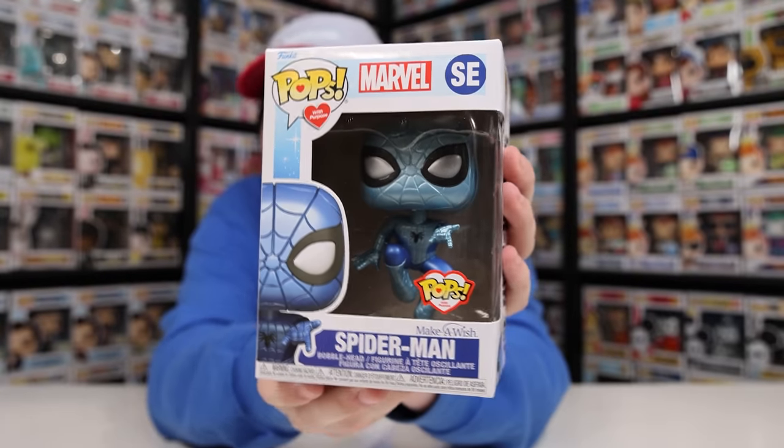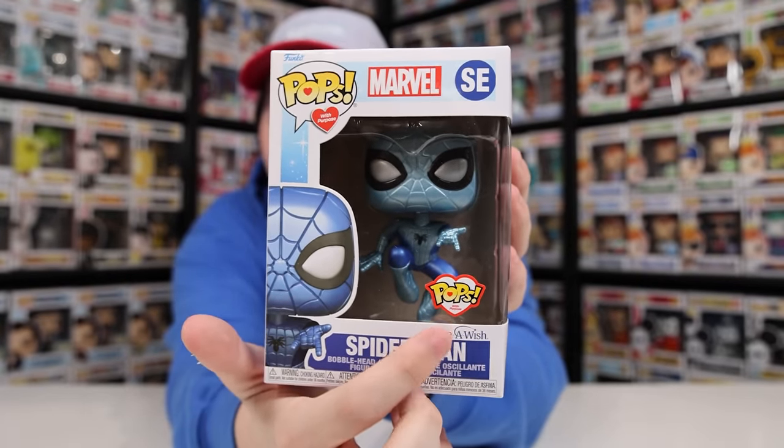And I really am enjoying how they have that Pops with Purpose sticker on the front there. And if you guys don't know, this is something that Funko started a little bit more recently. It's kind of like a philanthropic way of doing Pops. I really like it. Philanthropic? Philanthropic. I hope I'm using that right.